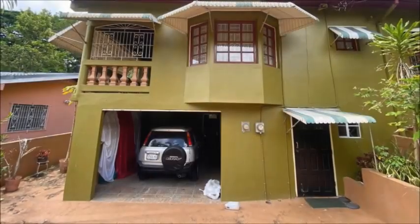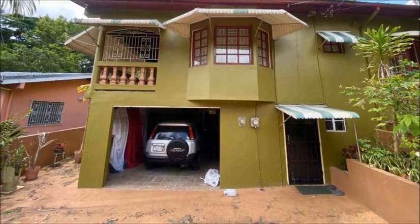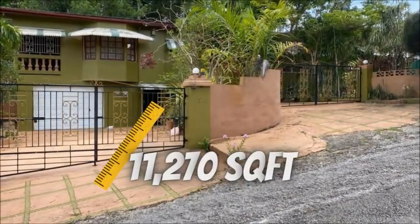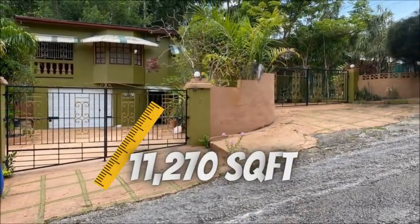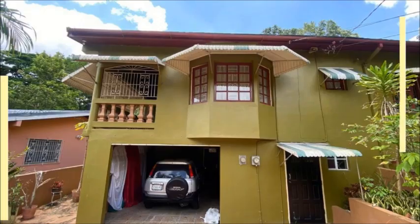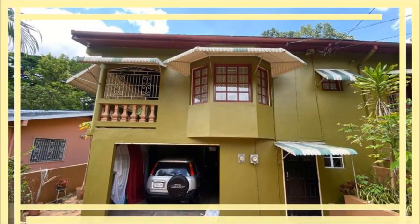The property has a single garage and about 5 open parking spaces. It has 2 gates, 1 large concrete tank, and 2 black tanks. The land area is approximately 11,270 square feet. Guys, let's take a look at this house, and please watch the entire video for more details at the end.